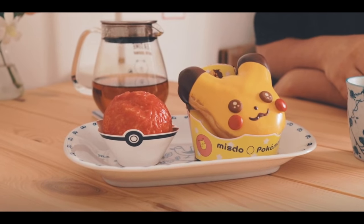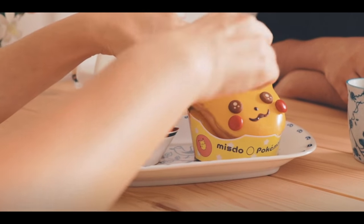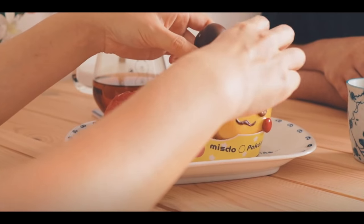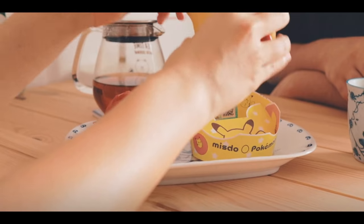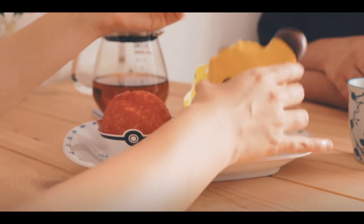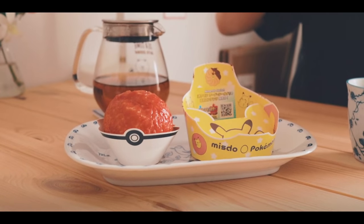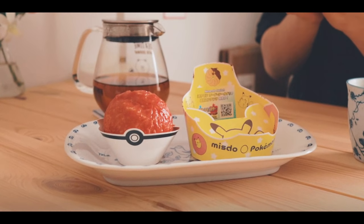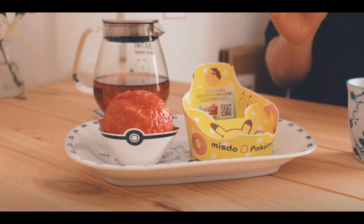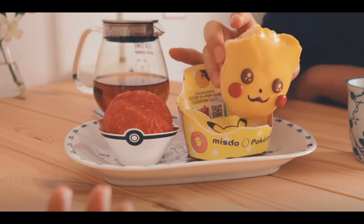Okay, where should we start? Probably earbud? Yeah. Does it have stuffing? Yeah. Okay. Like custard cream. I didn't get the inside. I didn't get the cream. Put it here. Okay. That's good.